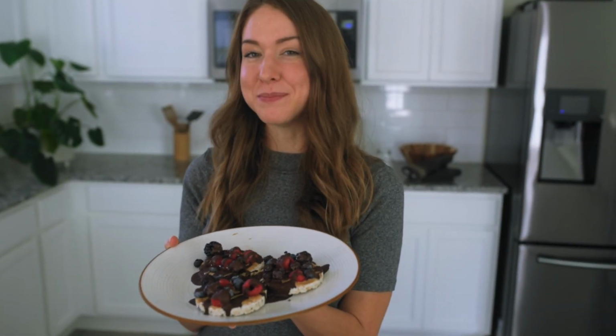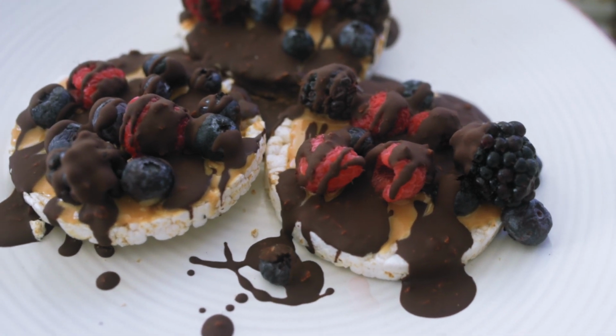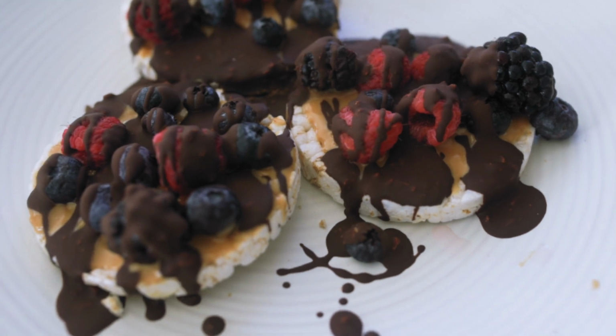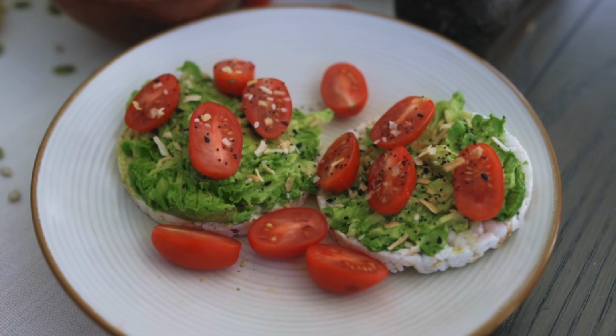So once you've added the berries and dark chocolate, you can either eat it fresh, or if you want, you can stick it in the freezer for a few minutes and let the chocolate solidify a little bit. This is one of my favorite things to make when I'm craving a decadent dessert, so oftentimes I'll eat this after dinner. For this last variation, I'm going to be making an avocado toast inspired rice cake.